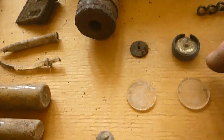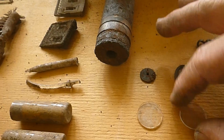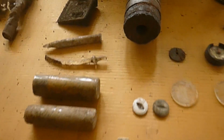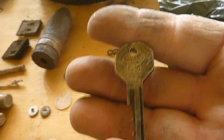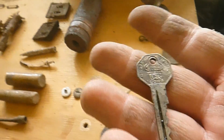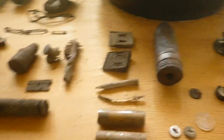We got matchbox compasses. We got one almost complete, with glass or perspex, and that's another one, also perspex. And down here we got a couple of buttons. We also have a General Motors truck or vehicle key. On one side it says GM General Motors, on the other side it says Briggs & Stratton. Could be a generator, could be machinery, could be a vehicle of some type. We'll look into that one.